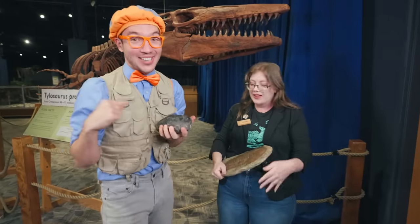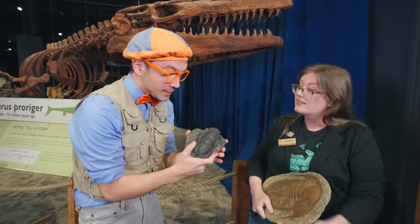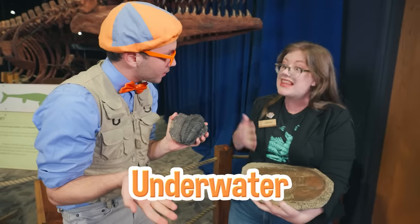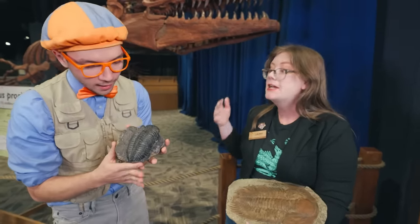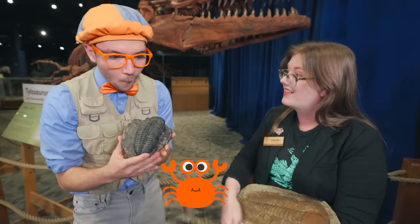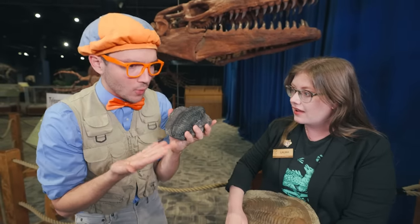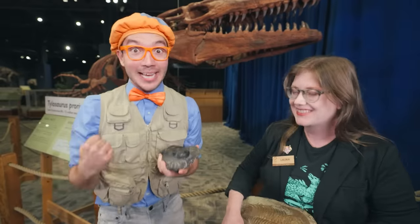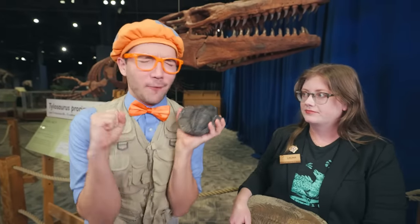Whoa, these trilobites are really good dancers. Wow, this is a really amazing fossil. And these trilobites, they lived underwater? They did, they are prehistoric arthropods, which means that they're related to bugs and crabs. This isn't a dinosaur, no. A trilobite is an arthropod? Whoa, that is a really big name. It is. But it just means that the trilobite is a really, really old bug.